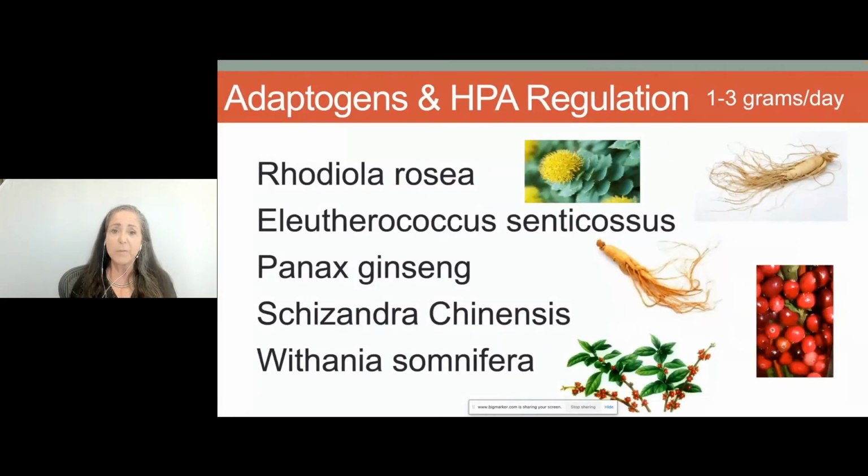In that context, we can also use adaptogenic herbs. Just think about what you do for people in high levels of stress. My favorites are rhodiola, which decreases brain cortisol, Eleutherococcus, that's Siberian ginseng, and Panax ginseng. Usually we use the red Panax ginseng, Chinese ginseng. Schizandra is one of my absolute favorite Chinese herbs. It's really kind of soothing. And then ashwagandha, which we think of for the kind of tired and wired person who is exhausted, but can't relax.